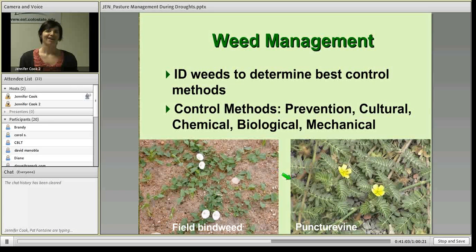And then puncture vine, or goat head, is probably all of our least favorite weed. These flowers turn into nasty prickly seeds that stick to your tires, stick to the bottom of your feet, and you scream when you step on them in your bare feet in your kitchen. Puncture vine is actually an annual, so the only way it reproduces is by the seed. Some ways that you can control it: you can pull or dig them up, but always make sure that you put them in trash bags and get them off site. There are pre and post emergent herbicides that you can use, and there's also a biocontrol weevil that you can introduce on your property.